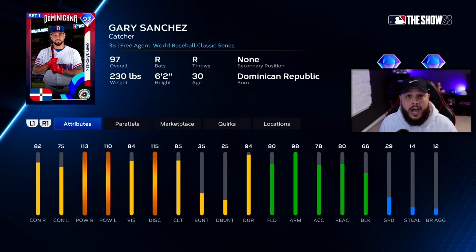These are the top 5 catchers in MLB The Show 23. For honorable mention, I'm going to go ahead and say Gary Sanchez. As you can see, 82 contact and 75 contact is kind of low, but he does have very good power. Clutch is a little bit higher than the actual contact, so that's very good, but it's still kind of low. If you're playing on All-Star and everything like that, this card is going to be an absolute beast. Obviously, he has a very strong arm, and his swing every single year is elite.